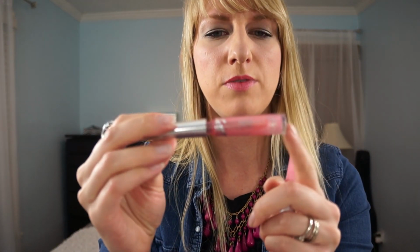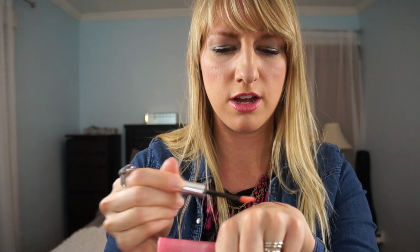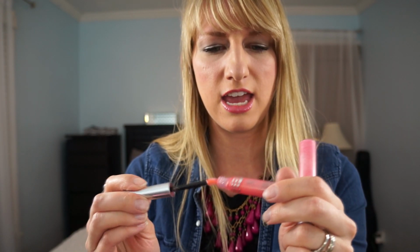This one is a CoverGirl Shine Blast. I bought this when peach lips were first coming out, and I thought it would be really cute, like a corally color. But it turned out once you put it on, it was just basically clear glitter. It has a tiny bit of color, but not enough to make it look like anything, and I never use it, so I'm getting rid of it.